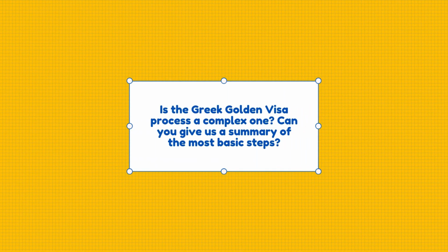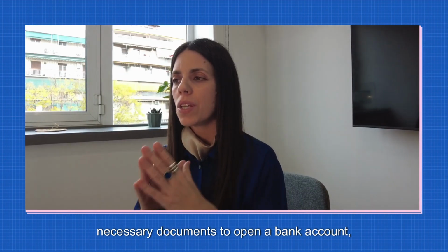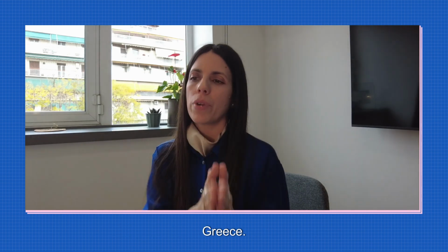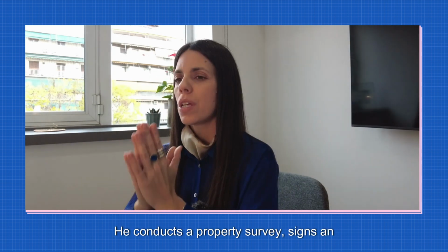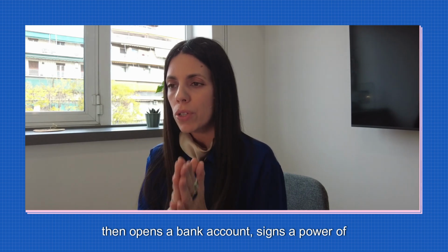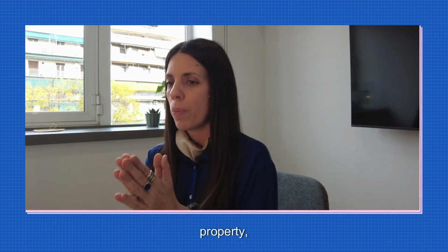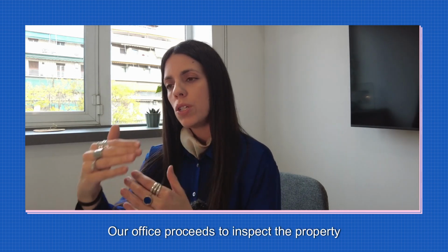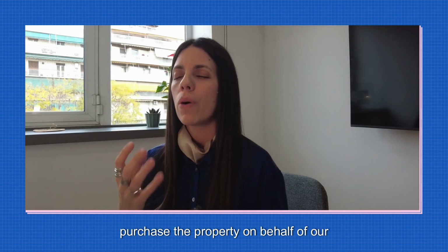Is the Greek Golden Visa process a complex one? Can you give us a summary of the most basic steps? The client from his country prepares the necessary documents to open a bank account, obtains a visa if required, and then enters Greece. He conducts a property survey, signs an authorization with which we issue him a Greek tax identification number, then opens a bank account, signs a power of attorney with the instruction to purchase a property, manages a bank account, and makes a deposit for a residence permit. Our office proceeds to inspect the property and then purchase the property on behalf of our client.